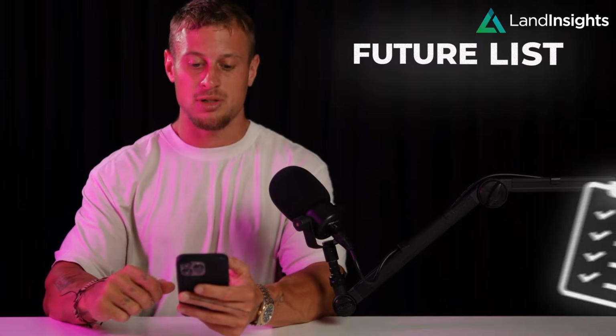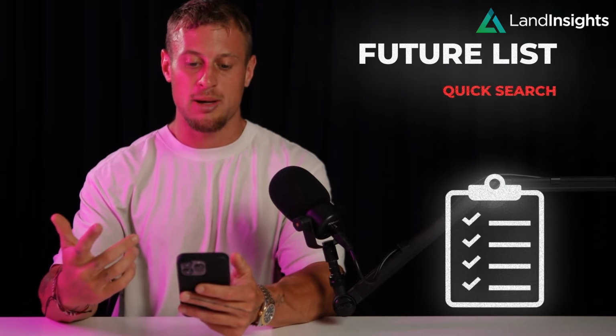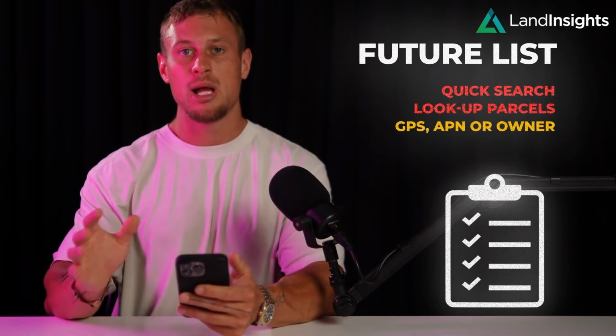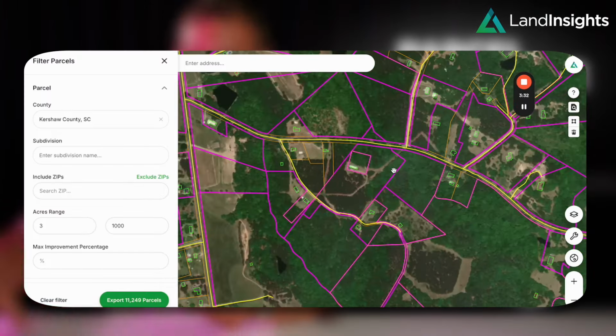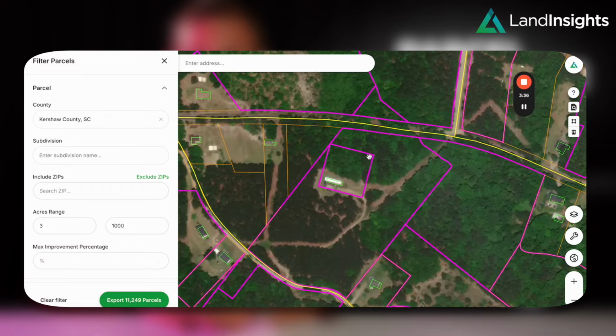Let's talk about what's inside the feature list. Obvious ones: quick search, look up parcels by GPS, APN, or owner. We have a really cool autofill suggestion feature within there. Filter and export parcels, obviously. Parcel due diligence. So all the things that you'd love and expect in a parcel due diligence tool is inside here. Now, what I will say, due diligence runs deep, right?